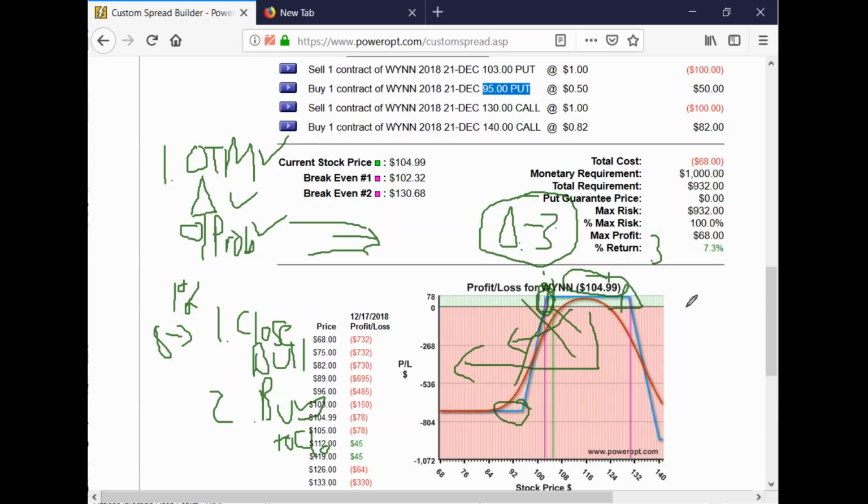But it leaves you with a long put and a bear call. So if the stock continues to move down, the hope is this long call will continue to gain in value and help counter the loss you took buying to close the short. Okay, so just buying to close the short is another management technique.